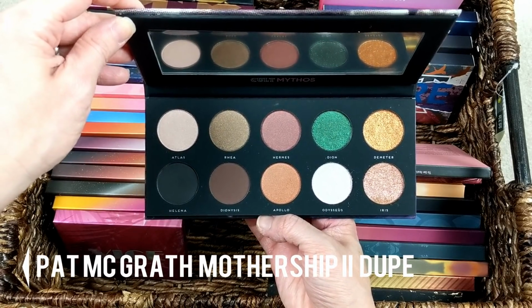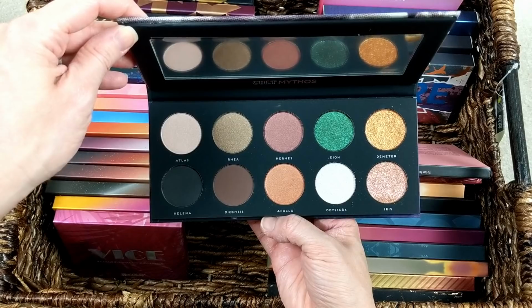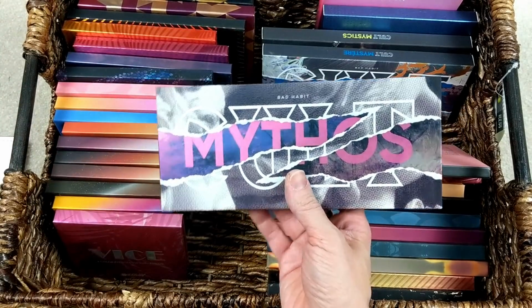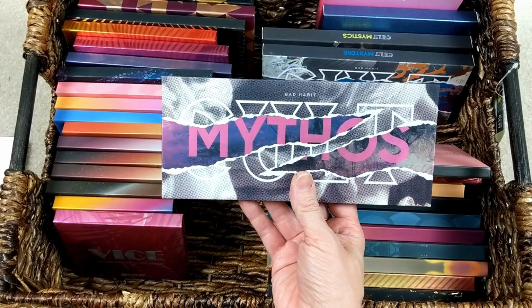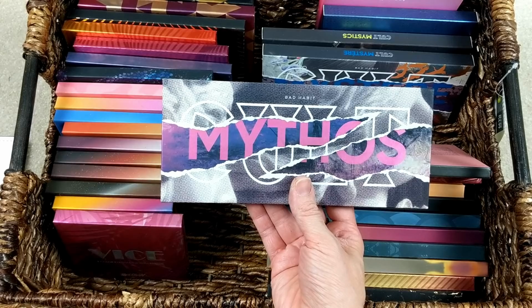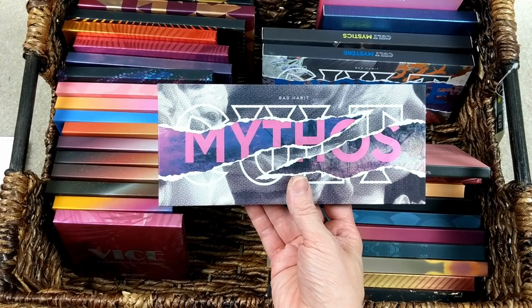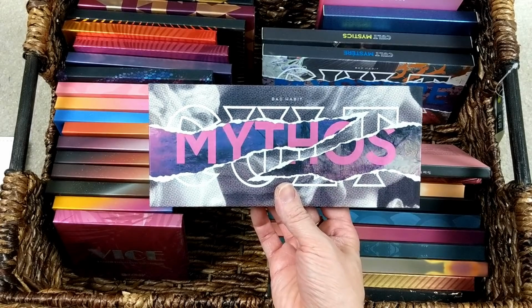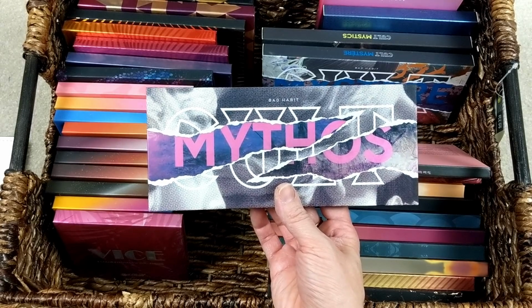They're all available at Sephora. I don't own any Pat McGrath palettes. I hear that they're amazing, so I really don't know how the Bad Habit formula holds up to them, but I'm hoping that it's pretty good. These are actually more on the expensive side for Bad Habit. They're, I think, in the $24 to $26 range because the formula is supposed to be even better than their others, but like I said, I haven't really tried it yet, so I'm not sure.